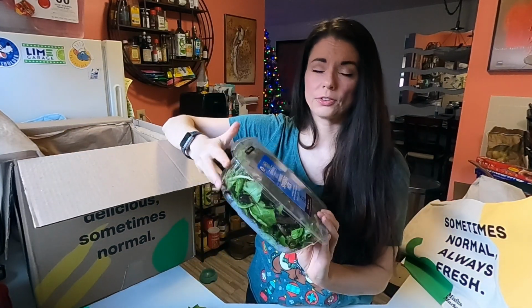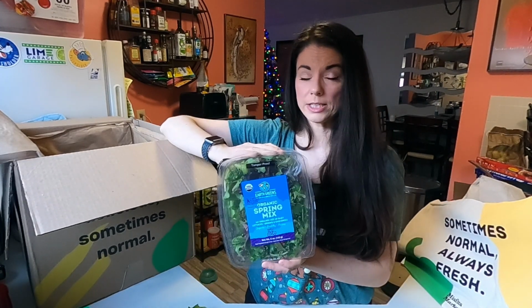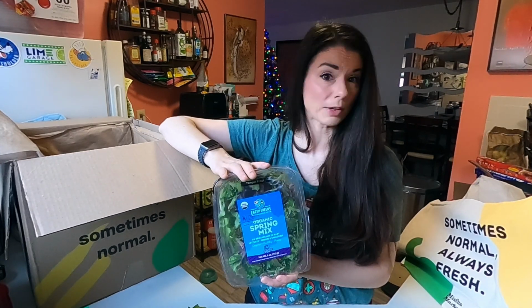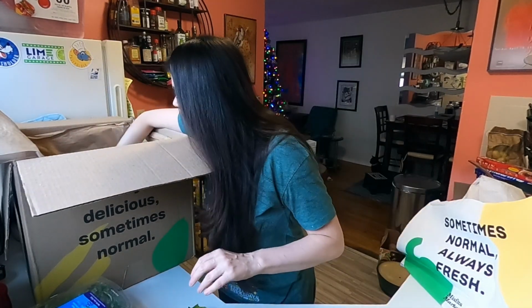Organic spring mix. This is always nice to have in the house. And this expires 12/17 and today is December 7th. So this should be good in my fridge for about 10 days. I like that. Some fresh thyme.